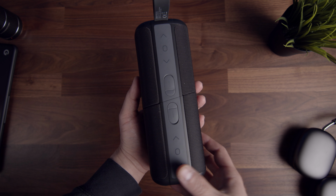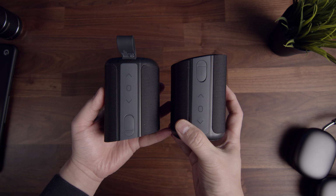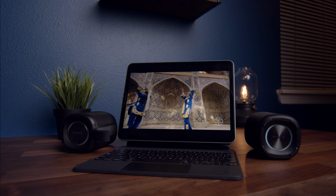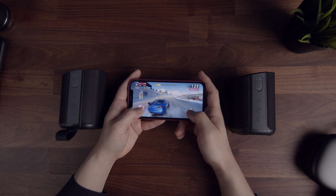The audio is really taken to the next level when you split the speaker in two, as this legit gives you some amazing stereo sound. This is particularly great when you're watching a movie or playing games. It totally changes the dynamic and gets you way more immersed in what you're doing, and I love that it's so easy to operate.